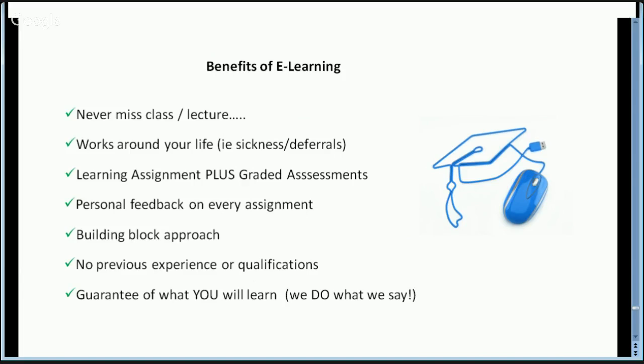You have your learning assignments with us, plus your graded assignments. And ultimately, do you really care if it's a learning assignment or a graded assignment? Do you really care if we cover French pleated headings, or how to insulate a wall? What you really care about is having the skills and knowledge to go out there and work in the industry. That is what this is about. And these are just the way that we will help you to do that.